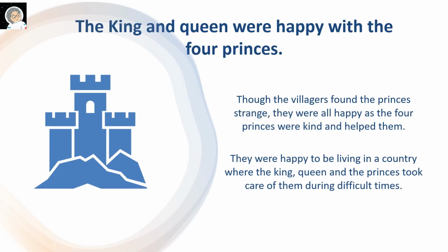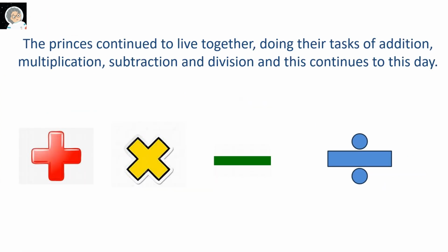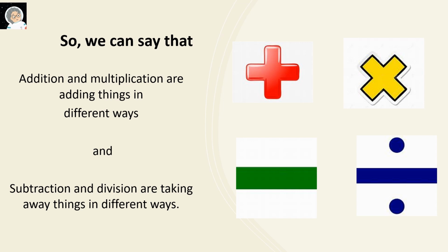The king and the queen were happy with the 4 princes. Though the villagers found the princes strange, they were all happy as the 4 princes were kind and helped them. They were happy to be living in a country where the king, queen, and the princess took care of them during difficult times. The princes continued to live together, doing the tasks of addition, multiplication, subtraction, and division, and this continues to this day. So, we can say that addition and multiplication are adding things in different ways, and subtraction and division are taking away things in different ways.